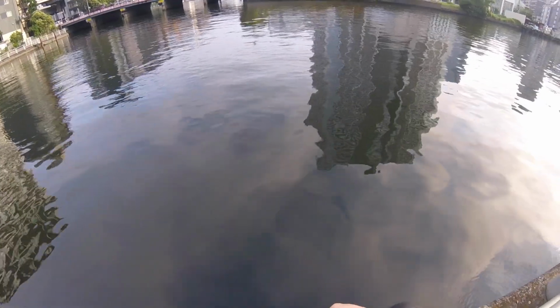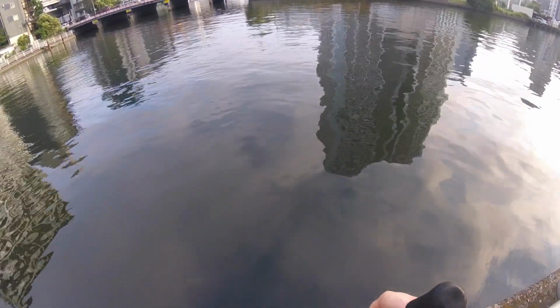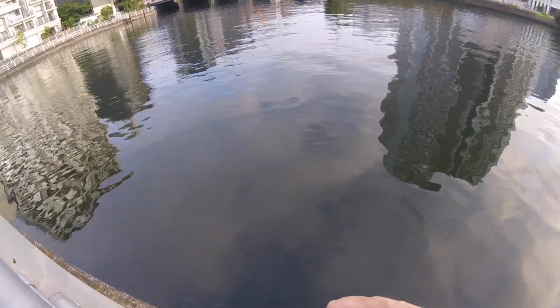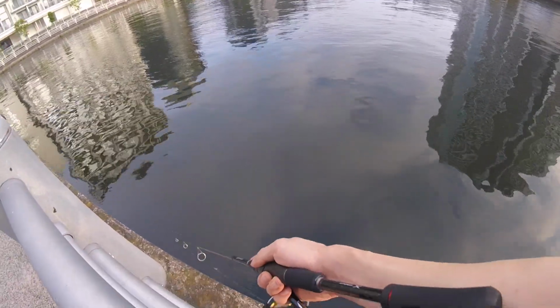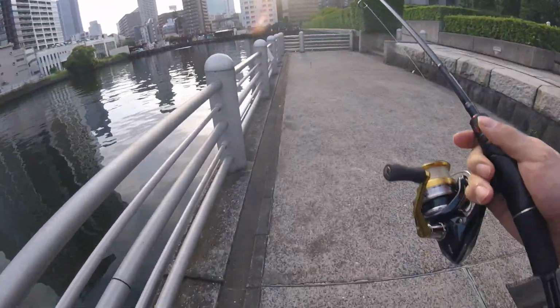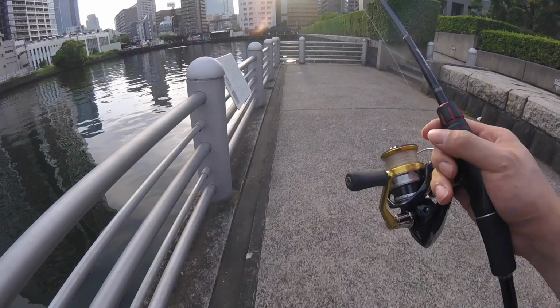So the very first tip for daytime fishing for sea bass is that your main objective would be fishing around cover. As you can see in the video right now, I'm fishing along the sea wall. This should be your primary or secondary tactic for targeting sea bass.